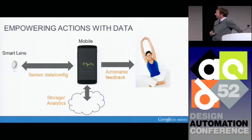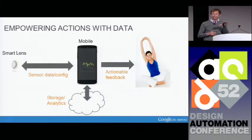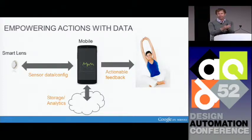So the final step in this process is what to do with the data. It's one thing to be able to create this device, make sure this device is accurate, comfortable, and functional. But we need to, of course, be able to get the data from the device to a form that is usable to the person. At this point in 2015, that's a phone. We need to get the data to a phone.